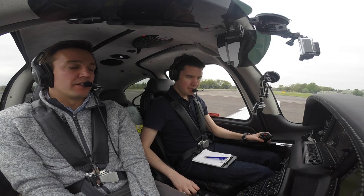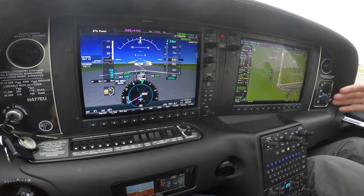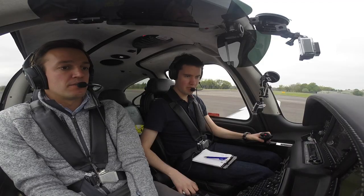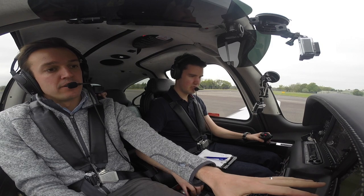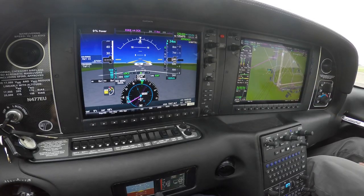So having the Perspective Plus with the increased computing processing power, the avionics can anticipate a little bit more what you need. For example, right now we're zoomed in very close because we're still on the ground and we need to know where we are. Watch, as we accelerate, the map will zoom out to our first waypoint.